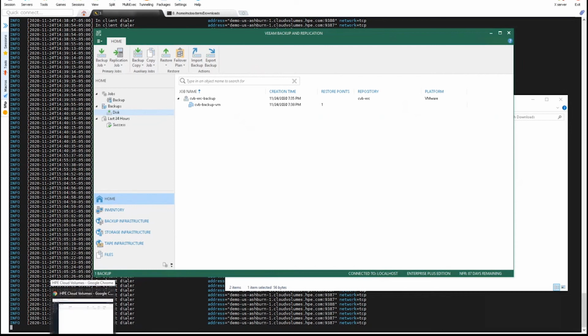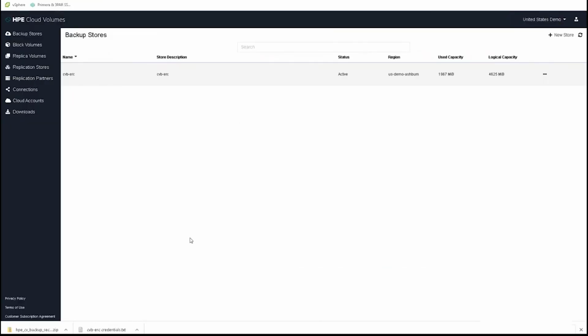And lastly, we'll head back to our Cloud Volume Backup demo account. And we'll see now that we have a single backup, and it was pretty small. It was a pretty small CentOS VM, but I just wanted to point out that even with a single backup of a single VM, we have a used capacity of about 2 gig and a logical capacity of over 4 gig. So even in a single backup, we have a deduplication ratio higher than 2 to 1. So it's really pretty impressive. So you can see how simple and effective HPE and Veeam have made data protection to the cloud. Back to you, Chris and Parissa.